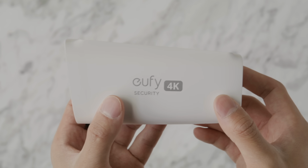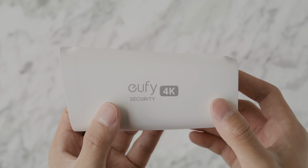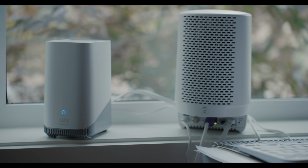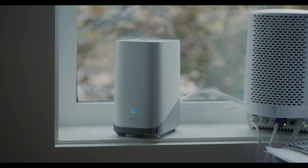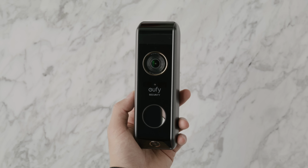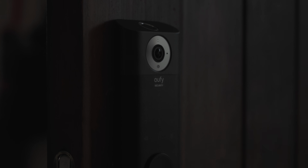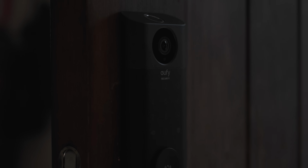So today we're going to be talking about the Eufy 4K Ultra HD solar-powered wire-free security camera system, as well as the home base and how that works together, along with the 2K Full HD doorbell camera with double security, and also the Eufy See Everything Smart Lock, all part of their S330 lineup.